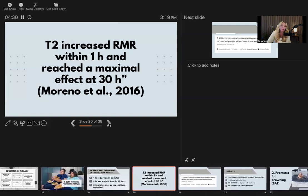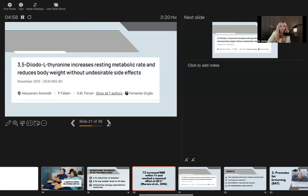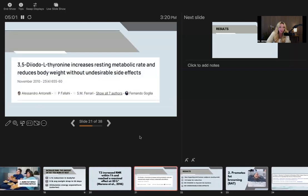Now, what's interesting is T2 increased resting metabolic rate within 1 hour. It reached a maximal effect at 30 hours. Why is this important? This means that it's going to work very, very quickly. The onset is within an hour. So within 1 hour of taking T2, your burn is up, your resting metabolic rate is up, and you're still running at a higher metabolic rate 30 hours later, which is huge because not even T3, the very, very powerful active thyroid hormone T3, does that.